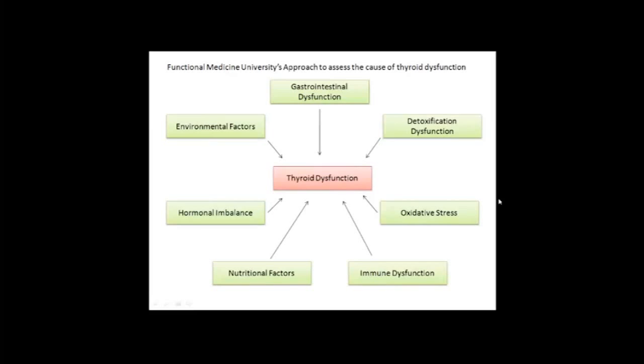By the way, other areas of elimination of the body you definitely need to consider. We eliminate through the kidneys, we eliminate through the lungs, and also through the skin. But you need to consider the GI system. The GI system, to me, the colonocytes in the GI system, I kind of have this vision of little mini livers in there, because they are able to detoxify very similar to the liver. They're able to perform a process called biotransformation of drugs and toxins. So if there's overload in the gut, there's overload in the liver, and you see how all these systems tie in.